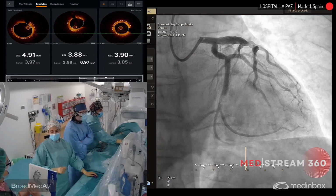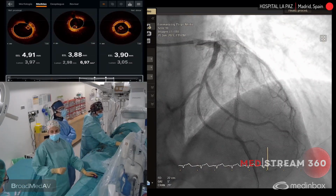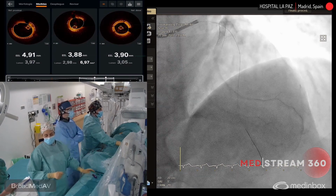Choose what is the brand? An Elunir stent, 3.5 by 24.